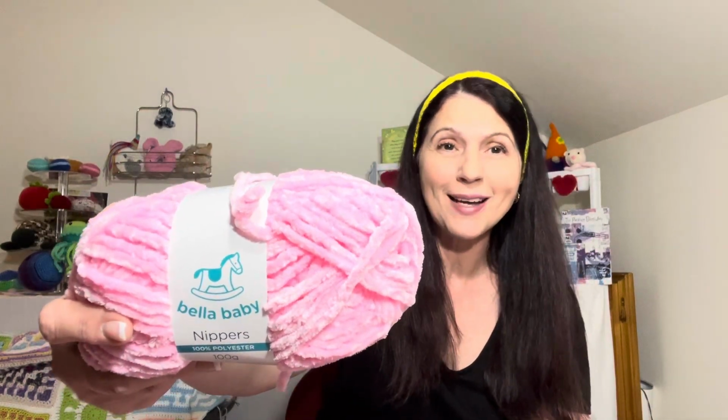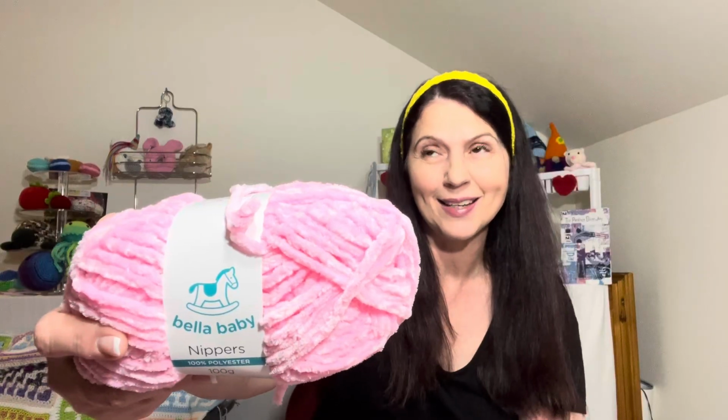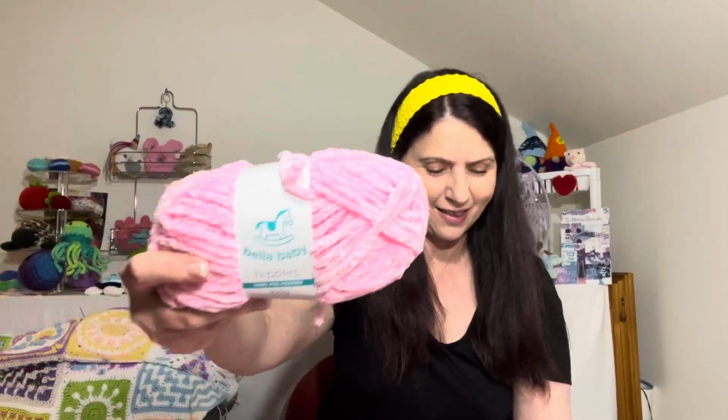Now, I wanted to make a little blanket with it for my girlfriend who's having a little baby girl at the end of the year. And I also wanted to make a lovey, and I'm very happy to say that that's happened. Now, for the blanket, I ended up using, in total, 5 of the pink and 5 of the pink mix. And I think it turned out gorgeous.